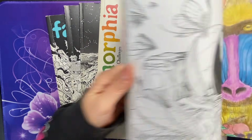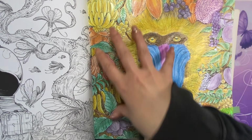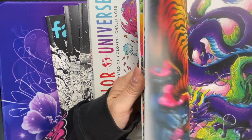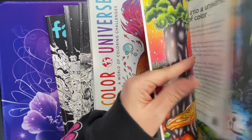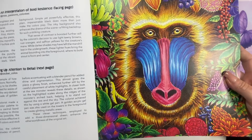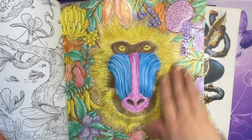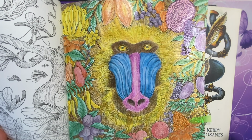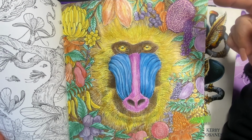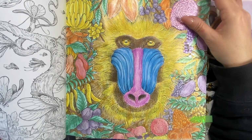But I really want to color this. I used watercolor on this, and that is up here in the front somewhere. This one. I took inspiration from this, and this is what I came up with. I based everything in watercolor, and then I shaded it with Prismacolor pencils. I'm pretty sure that's what I used.